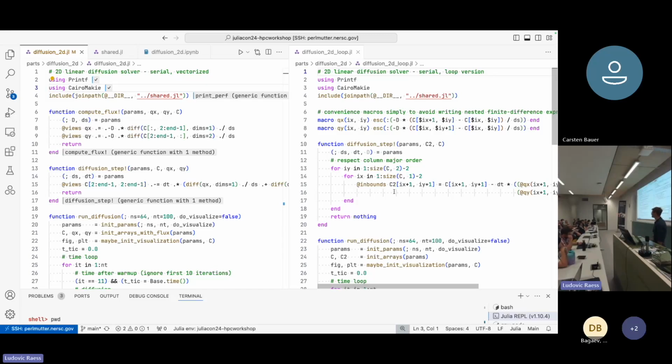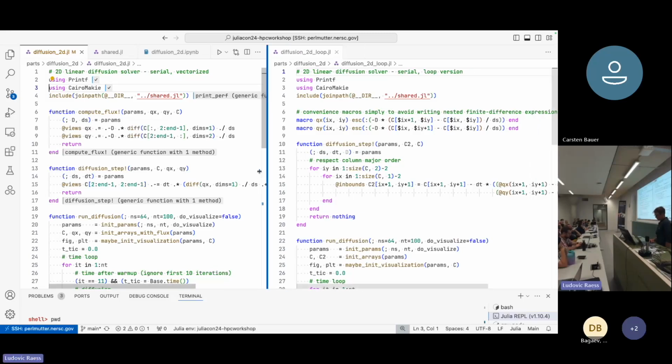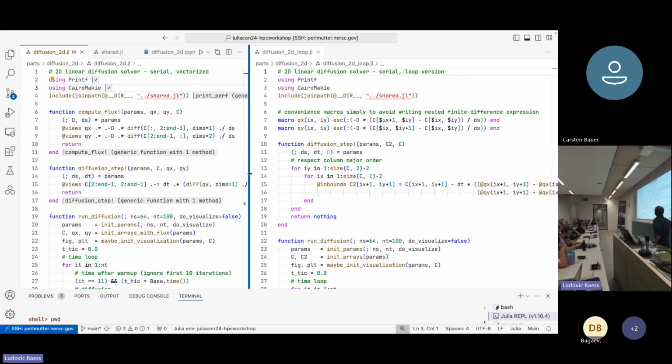Is the advantage of doing that instead of lazy arrays? It will be because we rewrite the code multiple times later. And I believe we couldn't rewrite the lazy arrays code. Yeah, so let's say that's a low-tech version.